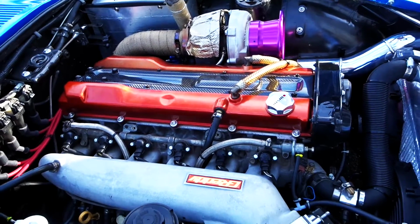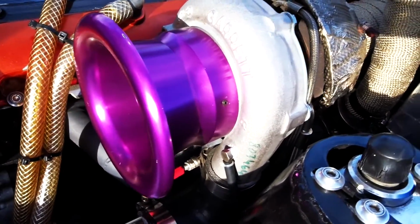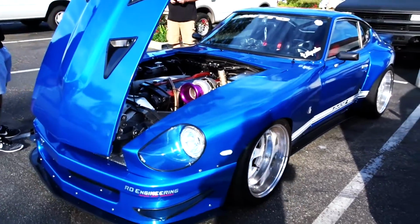You got the complete wide body kit from Citrix. We did an RB25 engine swap. It's a built engine, a lot of custom pieces. I made a lot of pieces myself, whatever I come up with, and I just decided to try it out. And why this car? I just always have the love for the Z. It reminds you of a lot of different cars, like the Jaguar, a little bit of Vette in there. But this thing hauls ass.